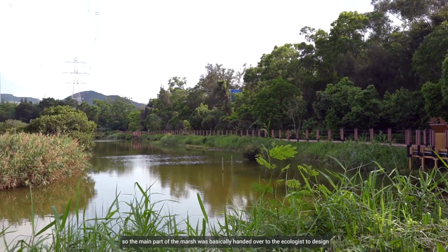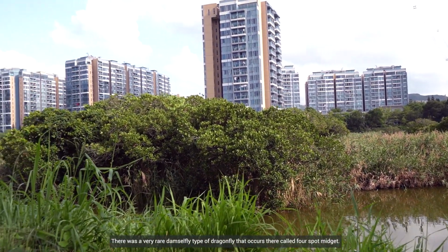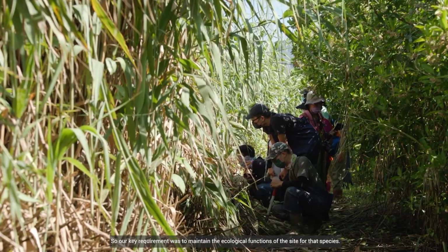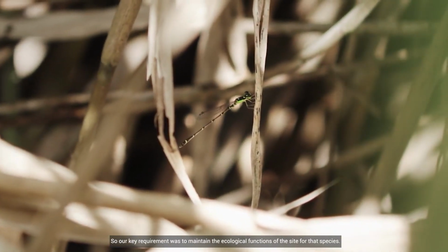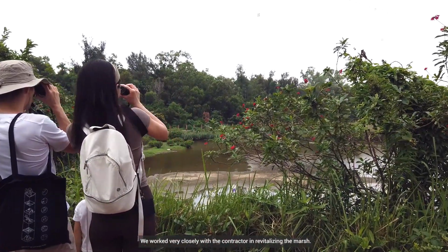The main part of the marsh was basically handed over to the ecologist to design, because that was the key part of the site. There was a very rare damselfly, a type of dragonfly, that occurs there, called the four-spot midget. So our key requirement was to maintain the ecological functions of the site for that species. We worked very closely with the contractor in revitalizing the marsh.